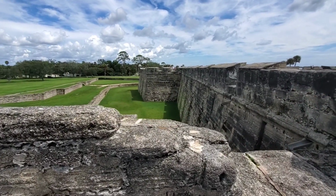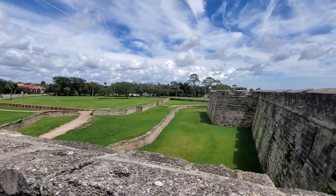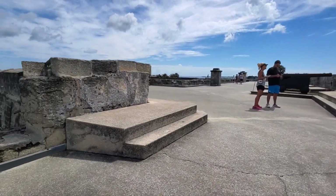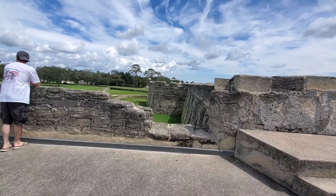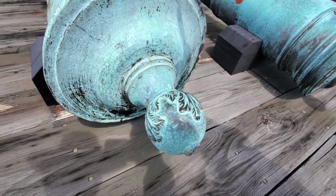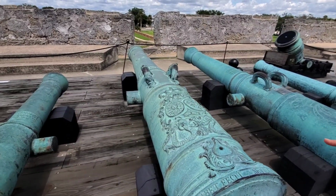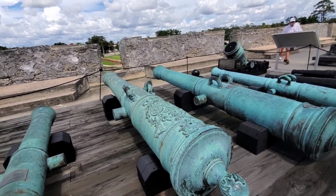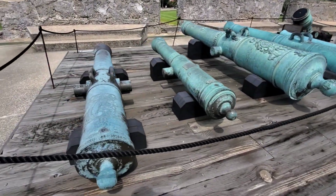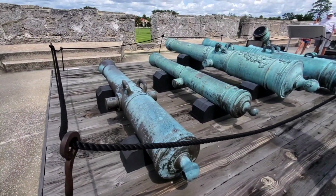Don't fall in there, Mama. Go to where? This tells you the foundry where it was forged. This is from Seville, Spain. This is the King's logo. I think it was King Charles III. It's also a message in Latin that says from the king or something. So it was like, when we fire a cannonball at you, take that, with grievances. Oh, it says with grievances from the king.